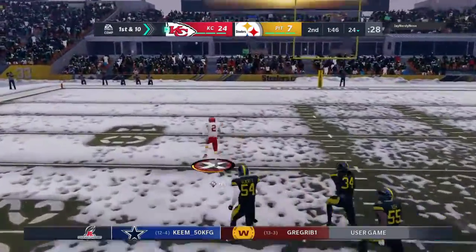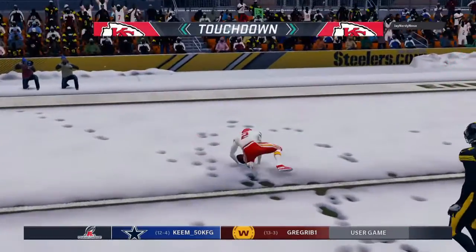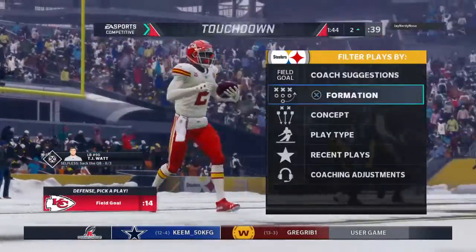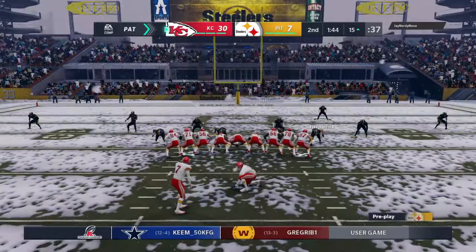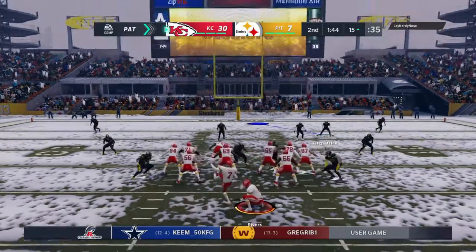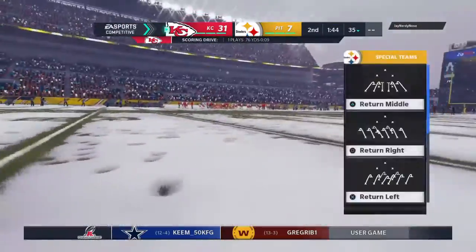And that's caught at the 25. And all the way in for a Kansas City touchdown. Complete. Tyreek Hill, 76 yards. And the Chiefs are able to extend their lead. And he's having a nice little first half here, partner. And it's a first half that leaves us anticipating what can still come.